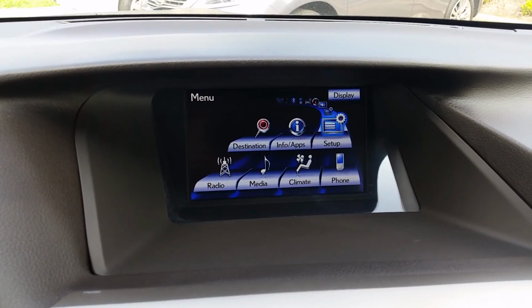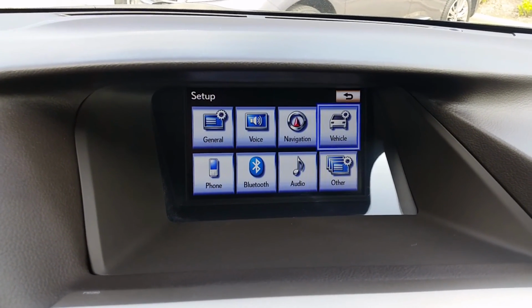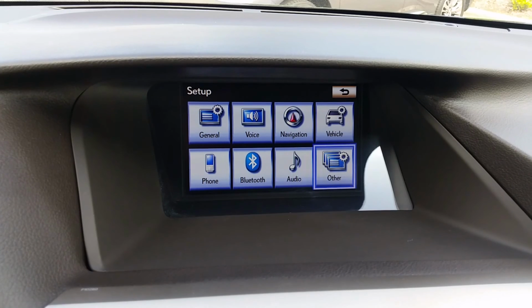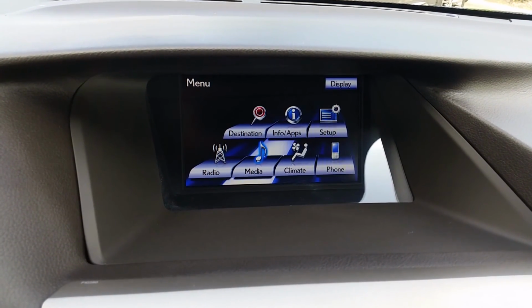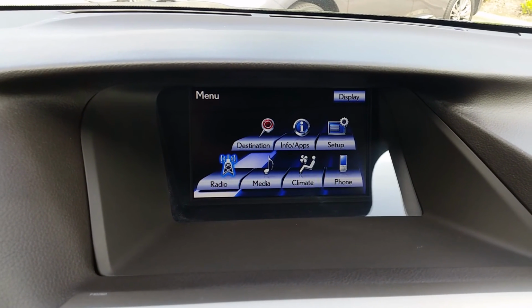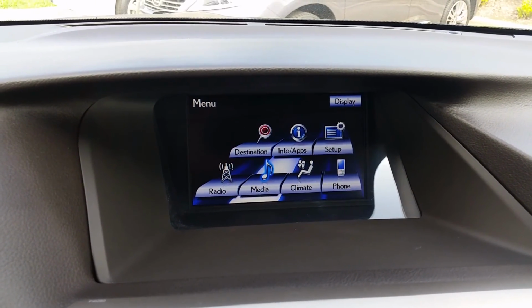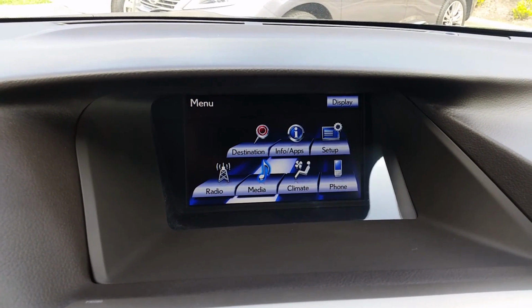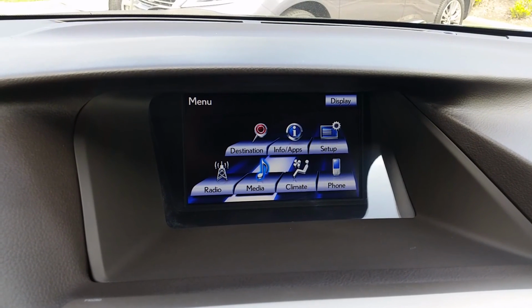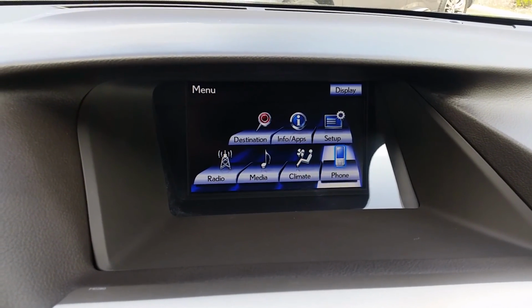Setup is where you would spend some time personalizing your vehicle, making it specific to your exact needs and wants. And then radio is everything that is AM, FM, and satellite related. Media is everything that comes out of your cell phone, so you can stream audio. You can also plug in a USB into the USB port, like a little thumb drive with music on it. Climate and phone.